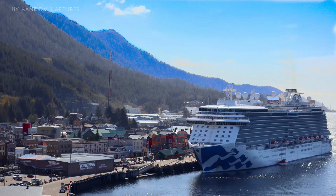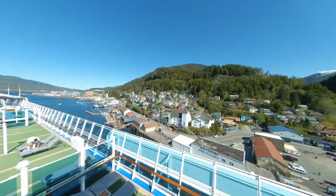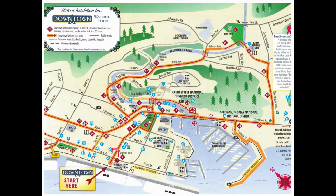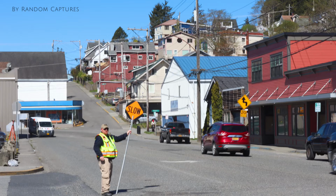That was Majestic Princess, docked at berth number 2. Crown Princess docked at berth 4, so it was about half a mile or a 10-minute walk to the downtown area. We didn't get any shore excursions for Ketchikan. We just downloaded a walking map and explored the town.